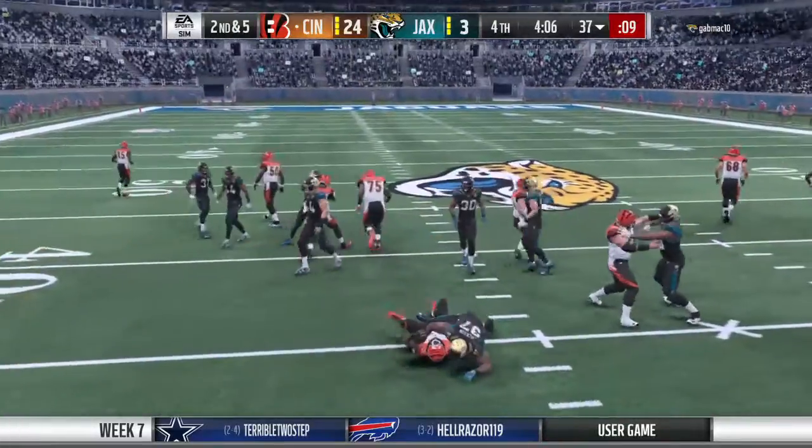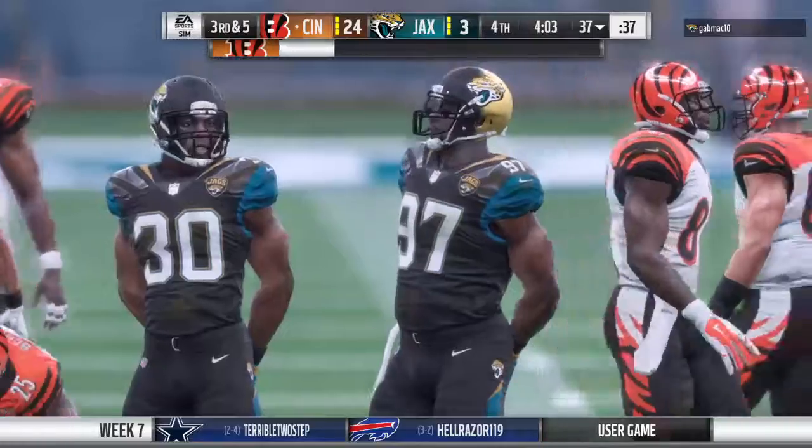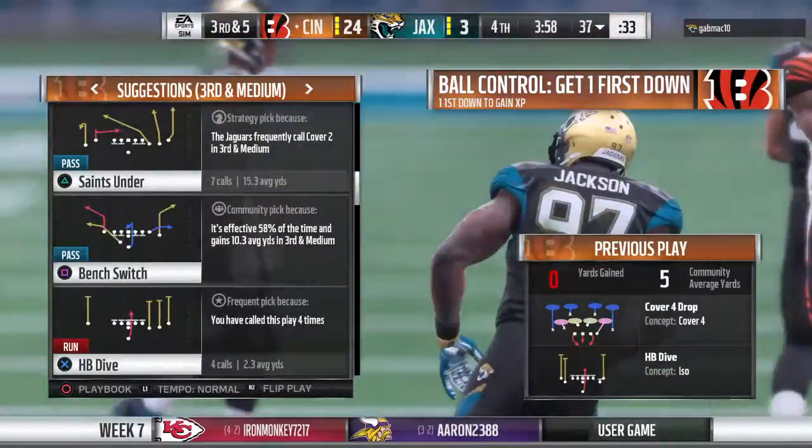I am without speech. And running room scarce here. He's going to be stopped in his tracks at the line of scrimmage. They'll say no gain on the play there, and now it'll be 3rd down.